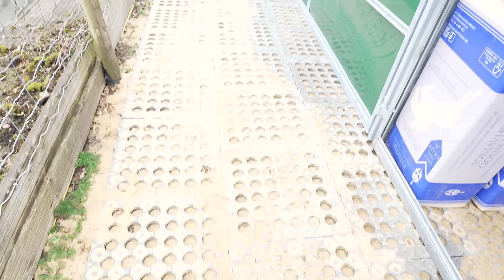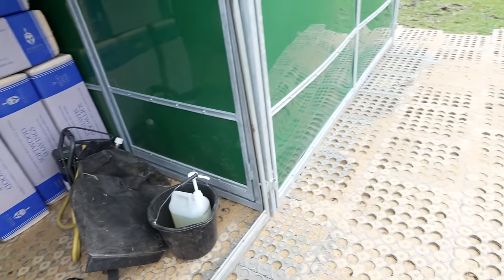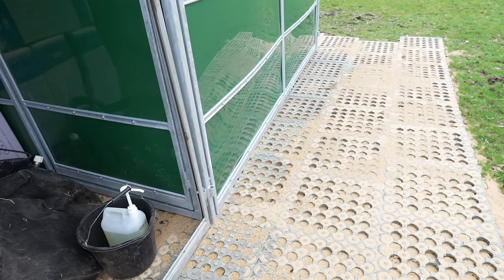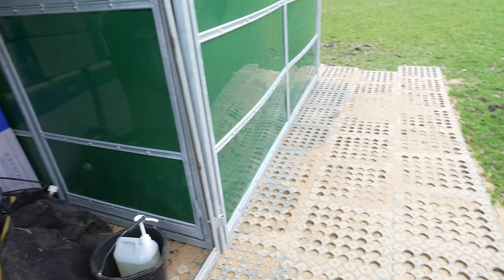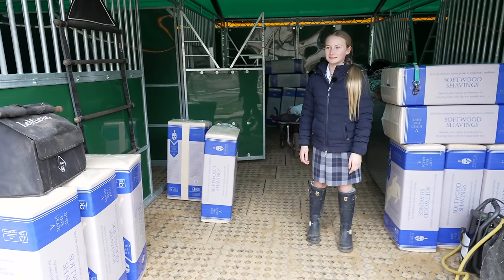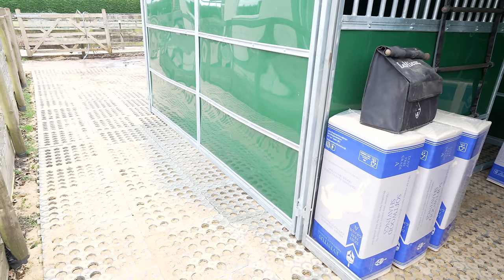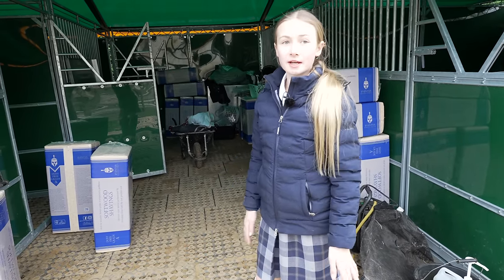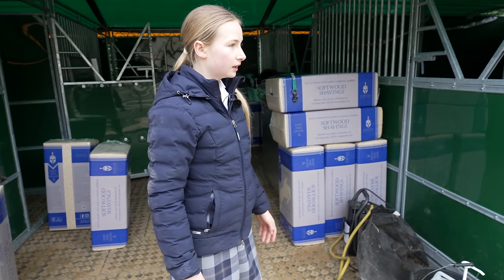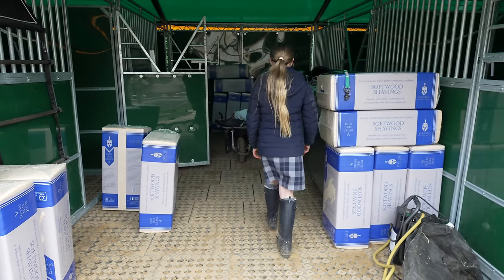So I've got all the mud control slabs put down over the entire barn. And then we're going to put tarpaulin down, stable mats on top, and then the shavings. These mud control slabs were absolutely incredible, and we could not have put this down without them. This would be underground. It would have sunk. Definitely. So yeah, these have been a godsend.